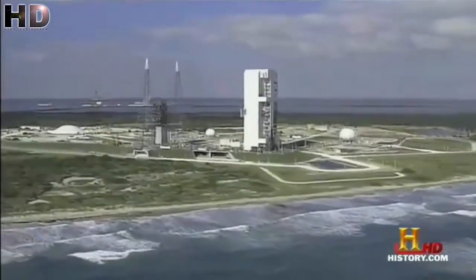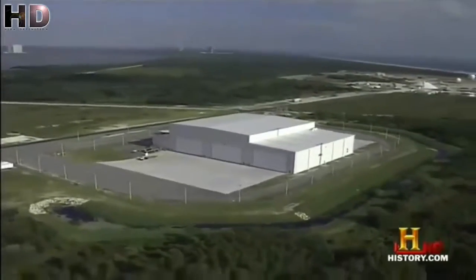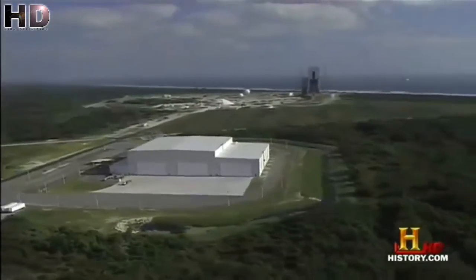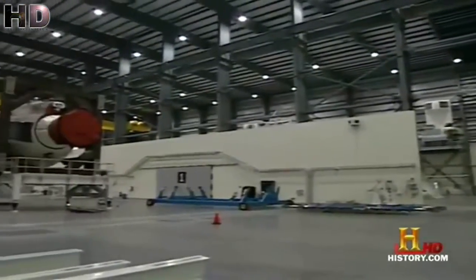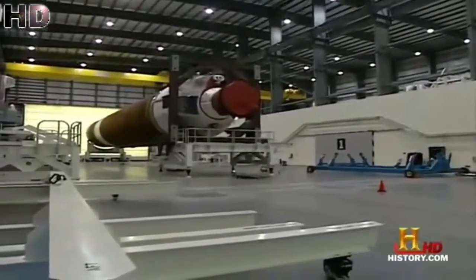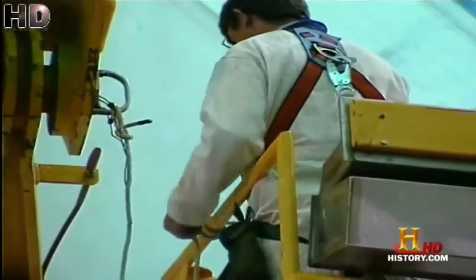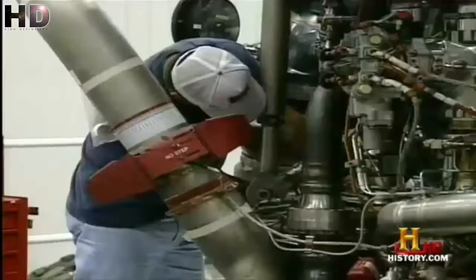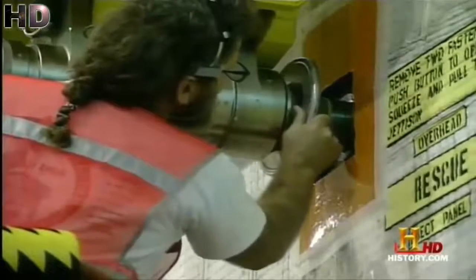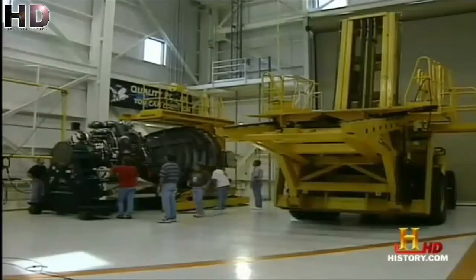The SLC-37, which includes the horizontal integration facility, is the most technologically advanced rocket processing and launch facility in the world. Here, Delta IV rockets are assembled horizontally instead of vertically. Because the rockets are closer to the worker's eye level, more final checks are conducted inside the hangar. This cuts down on the amount of time a rocket is on the launch pad undergoing more pre-launch tests, which significantly decreases the cost of rocket maintenance.